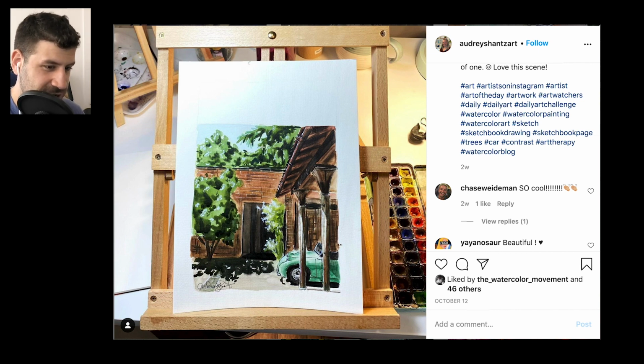This is by Audrey Shantz, and if the username is different from the name, I mention it. So this one is just beautiful. The contrasts and the light and shadow. I can actually feel the depth of things. I can feel how this is behind all of this, and this, I don't know what you'd call it, like pergola or awning, and the car.